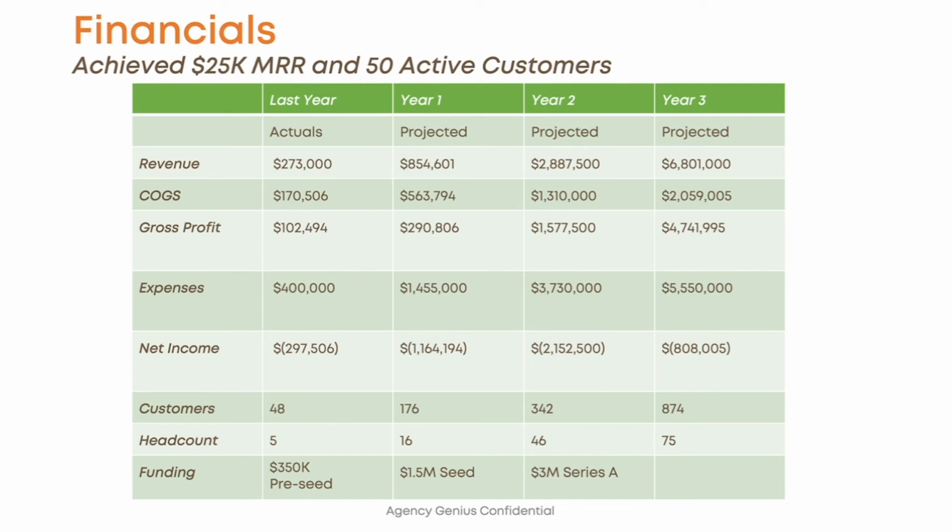Show your funding history, the current round, and the expected next round. State when net income will break even, and what is your last expected round of financing.